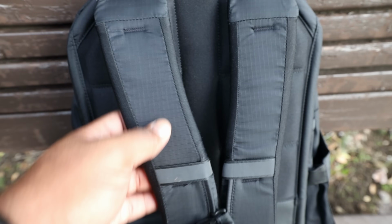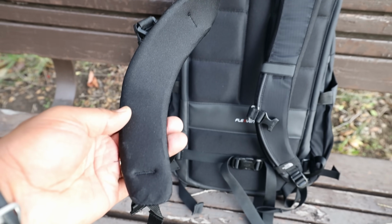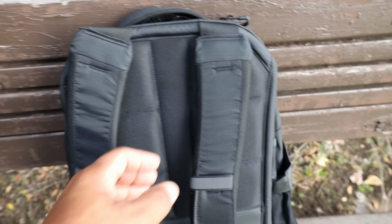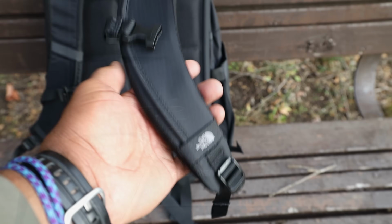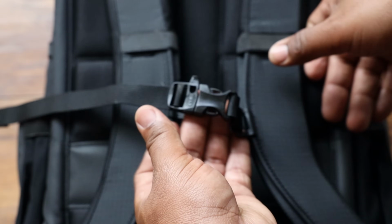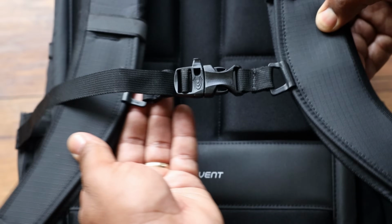The shoulder strap padding itself is a little thinner than I'm used to, but it's a very dense padding. So it actually makes it feel like it's bigger than it actually is. So that's kind of where that is. You got a sternum strap there with the, you know, the iconic North Face whistle. So that's pretty damn dope. And we talked about the reflectivity, and then you move down, you have your North Face branding.